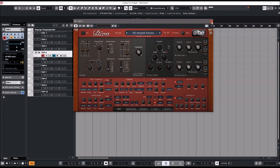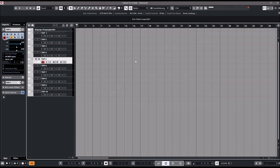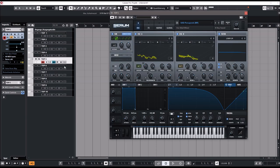It's a standard tool. Next point, Serum, of course, amazing dance tool. I really like the pads and the basses. I use it often in my chill out productions. Yes, you can use it for every genre you want. Important are the sounds you use.